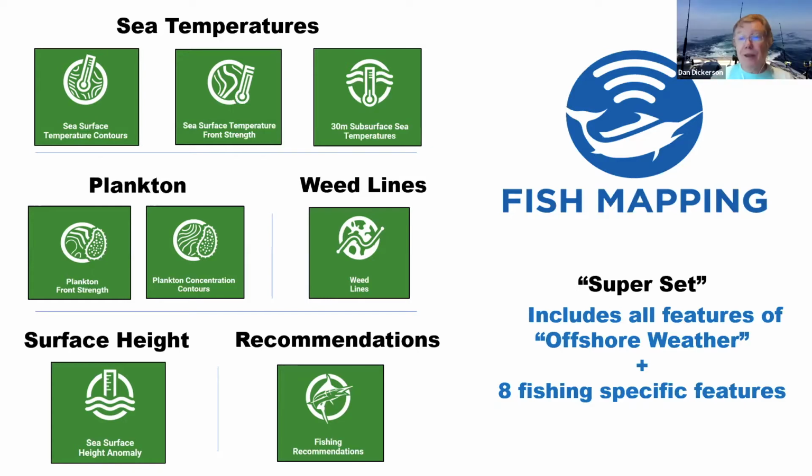And then the plankton information and chlorophyll, which you hear a lot of talk about, is a byproduct of plankton. So basically, we went straight to the source. We're showing you plankton information. And then weed lines. Everybody's excited about that because you and I know, man, if you find a good weed line out there, you're going to have a good day fishing. And love those weed lines. Don't they though? Man, I tell you.